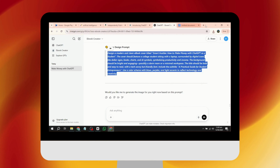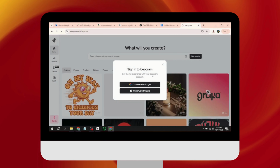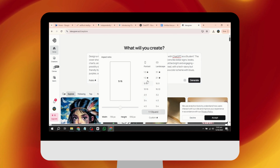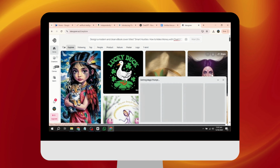Once you have your prompt ready, go to the Ideogram website. If you haven't already, sign up for a free account. After logging in, locate the prompt box on the main page, paste your prompt into the box, and set the image dimensions to 9 by 16. This vertical size is ideal for digital book covers and online display.